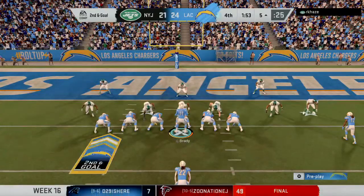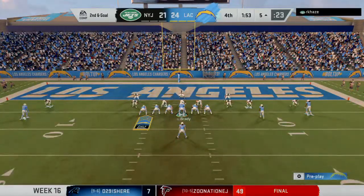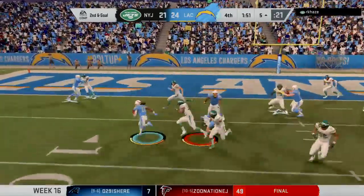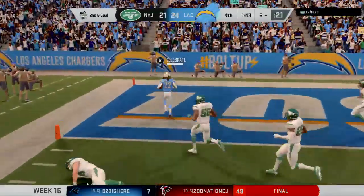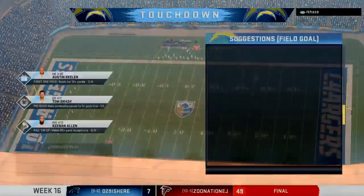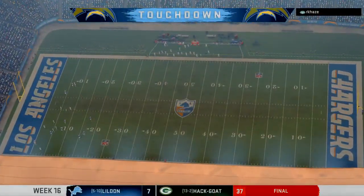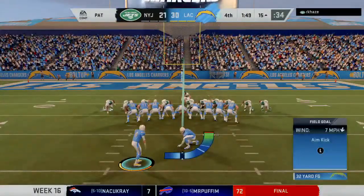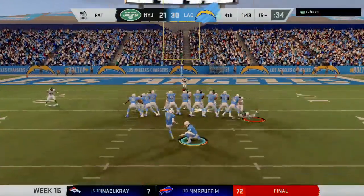Here's second and goal. Come on, baby. Let's see what you got. Check 9, check 9. Now a handoff here to his running back. And he is into the end zone. Touchdown, Los Angeles. A great play there with his second touchdown of the game and 5th on the year.